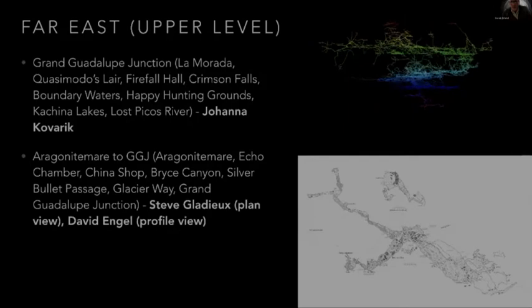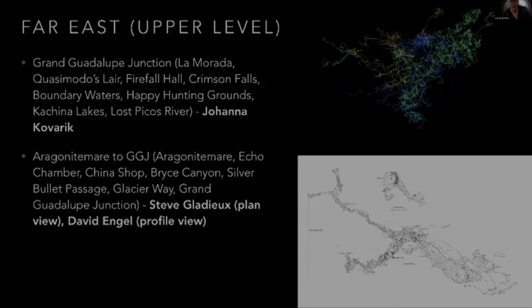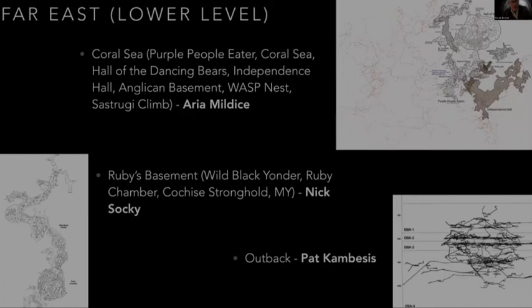But they're basically dividing up that upper far east. And then there's 3 cartographers in the lower part of the Far East. Aria Mildice is doing the Coral Sea, which you heard about from Ron Miller yesterday, and she's started to put pen to paper, and she's begun drafting Hall of the Dancing Bears and Independence Hall. And so she's got that area. And then the rest of the Outback, I think there's still a little bit of discussion about where to draw the dividing line, but Nick Saki's got an area called Ruby's Basement, and the rest of the Outback is going to be Pat Gambisis. Pat's got some older maps, but her maps are in kind of draft condition, and Nick is just getting ready to start drafting.